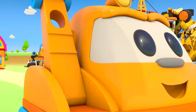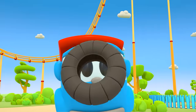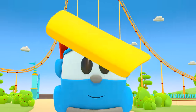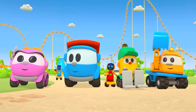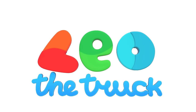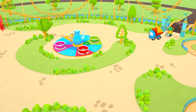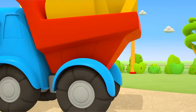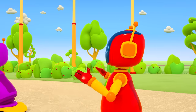Who's the fastest one? They build the cars that are so good. Wheel, motor, and hood. Who brings the parts? It's Leo. Leo the truck. Leo the truck has come to the fun fair with his friends. Leo is carrying the parts, and a robot has a basket and balls.